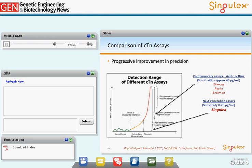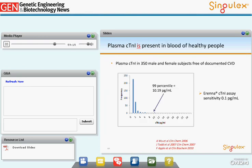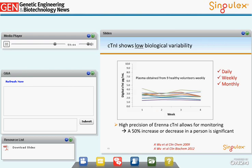So let's go back to our questions. The first thing is that it's obviously disease specific, and now it's measurable in the healthy state. As she pointed out, there are numerous studies, not just Fred Apple, but Alan Wu and John Todd here at Singulex, and more than that. Everyone has come up with a cutoff of approximately 9 to 10, depending on who you're talking to and what publication, but it's right at that 10 picogram per mil area. So it's definitely detectable. Now, Alan Wu has spent about the last 4 or 5 years looking at biological variability, and he's seen extremely low variability on a daily, weekly, and monthly basis. That really helps in allowing us to monitor people.